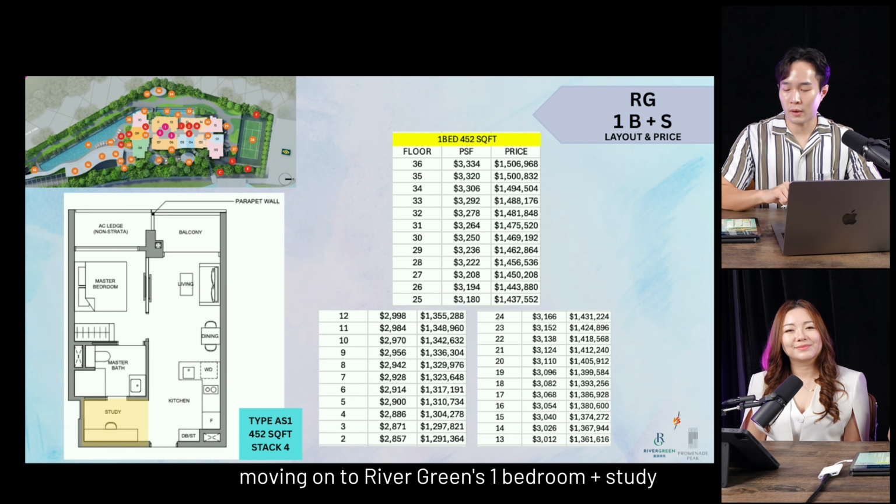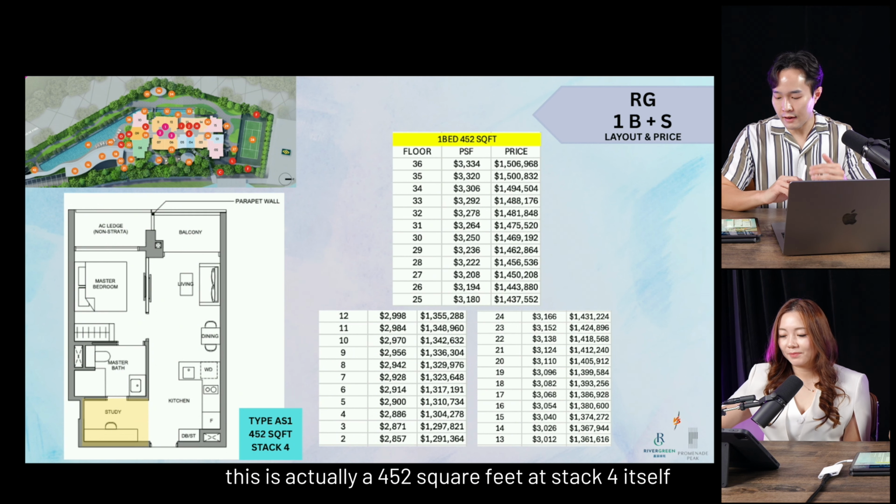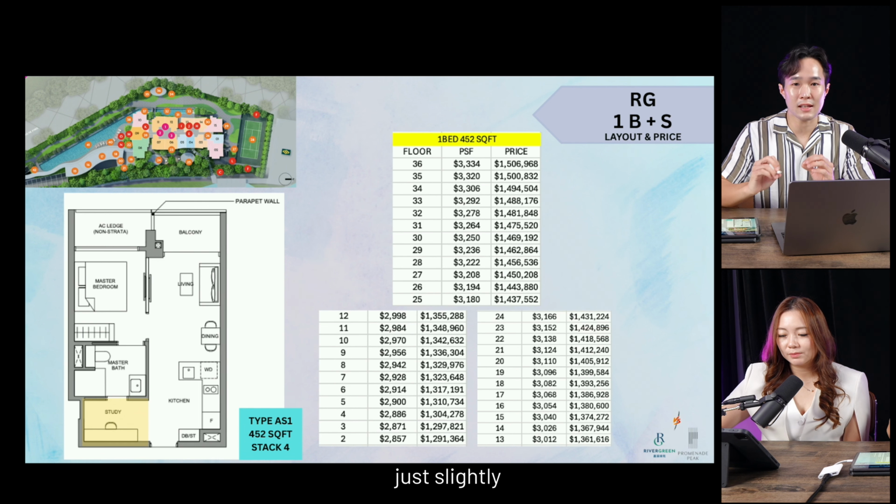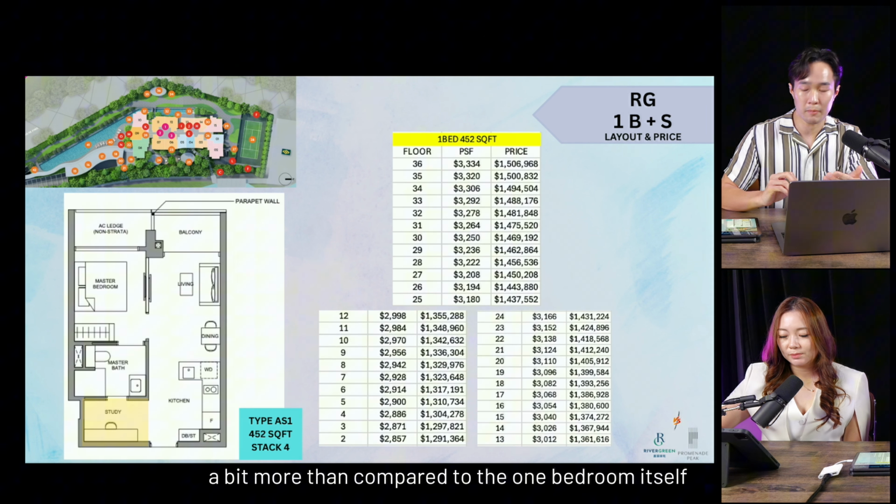Moving on to River Green's one bedroom plus study, this is a 452 square feet unit at Stack 4. As you can see, the average price is 1.4 million, just slightly more compared to the one bedroom.